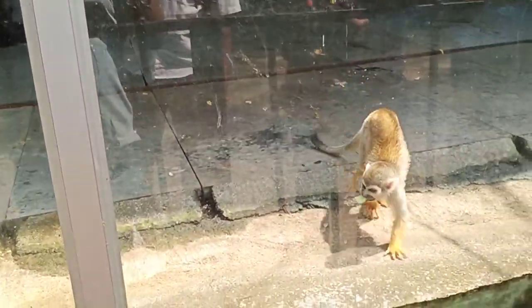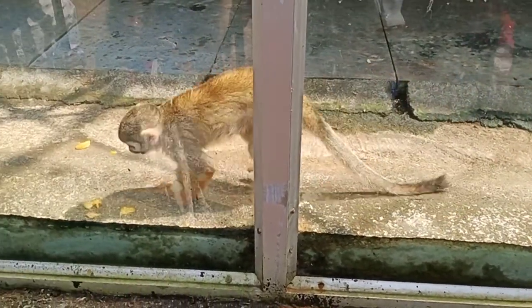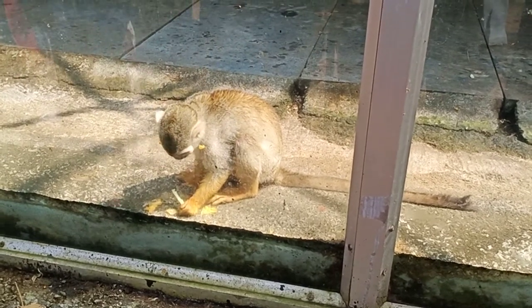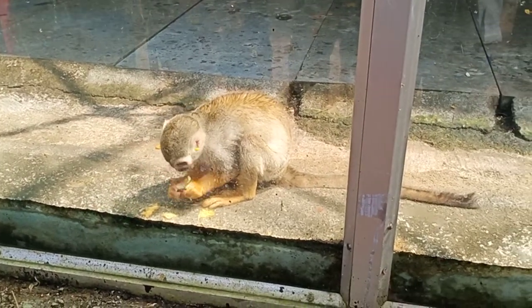He has got something. Yeah, he has got a guava fruit. Now eating guava. No, it's celery. Eating celery. This is called a squirrel monkey. Then he's going to take something. Again climbing up. Squirrel monkey. Anil Kurangu. Eating again and again climbed up.